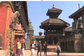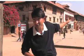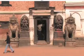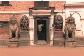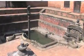And you see there is a column there, and that's the king, the second last king of this place, and his name is Bhupatindra Malla. And you have a praying statue inside of the Golden Gate. There is a beautiful temple here, the Kumari, and the Taleju temple inside here. We'll go to look there also.